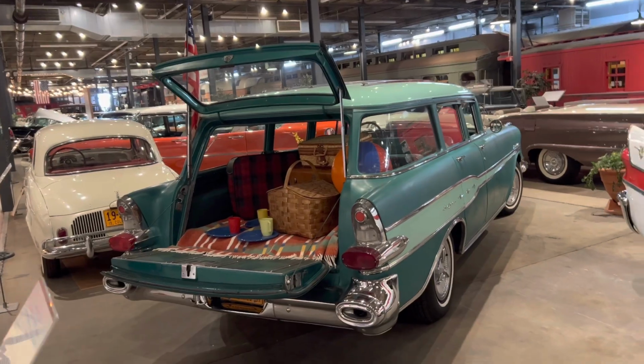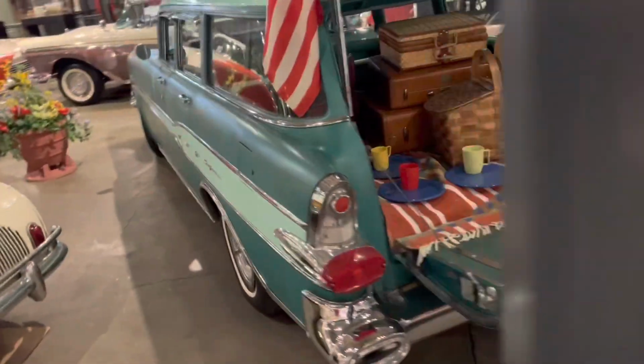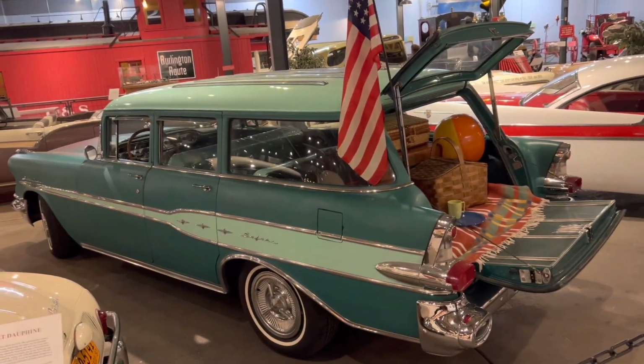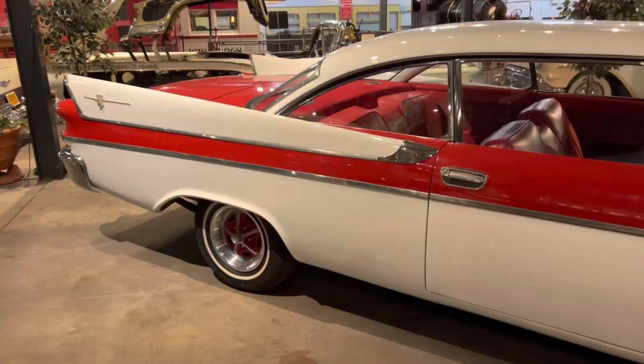There's another family truckster story. They've got the picnic basket in the back with the beach ball and the suitcases, the American flag. This one's a little more basic. I think the Chevy's a little more hardcore than this one. This one's a little bit more sedate.